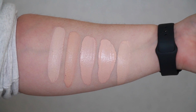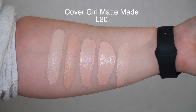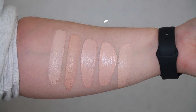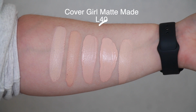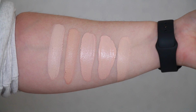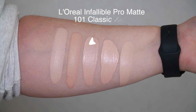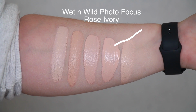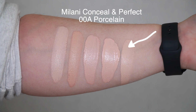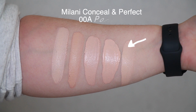Alrighty, let's swatch. First up is today's foundation, the CoverGirl TruBlend Matte Made foundation. The first swatch is in shade L20, and the second swatch is also the CoverGirl in shade L40. Third swatch is the L'Oreal Infallible Pro Matte in 101 Classic Ivory. Fourth is Wet n Wild Photo Focus in Rose Ivory. And fifth up, I've got the Milani Conceal and Perfect in 00A Porcelain.